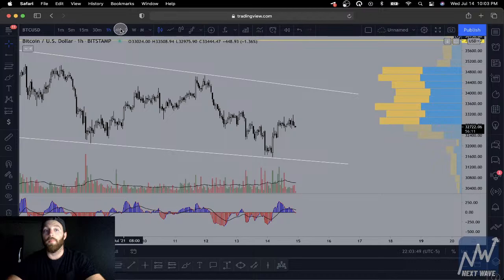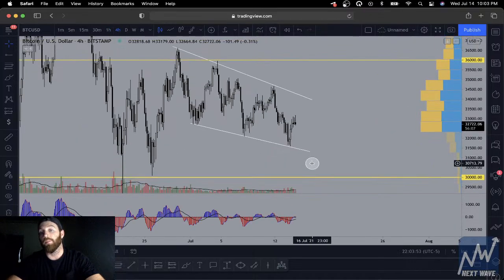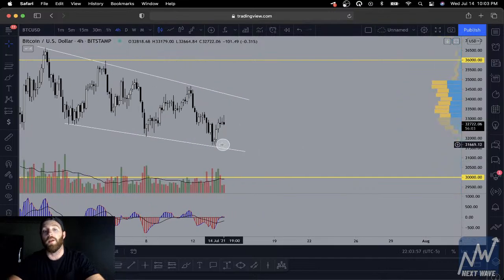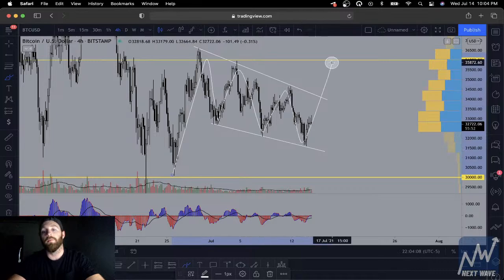I think there might be an opportunity now. 4 hour looks like it's going to tank, but there might be an opportunity that this starts to turn around just based off this pattern, right? It looks very nice, and I want to see this happen.